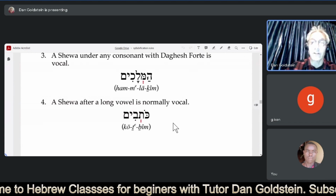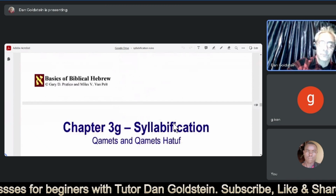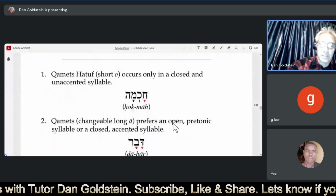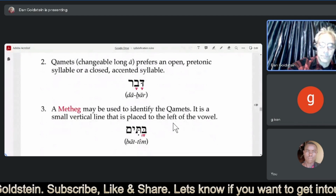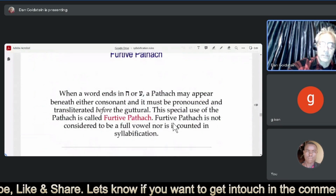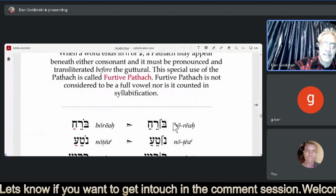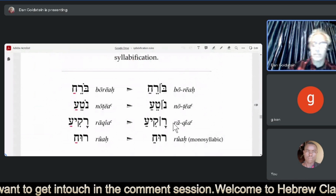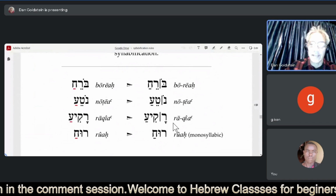But I think largely it's going to be a very helpful tool for us in terms of pronunciation. We can actually continue. I don't really want to get too much into this because it's a bit esoteric, but there's something a little further on that is worthy of our review. It's called Furtive Patach. It refers to the fact that the patach is pronounced before the consonant instead of after it, and it happens when you have a chet or an ayin at the end of a word.